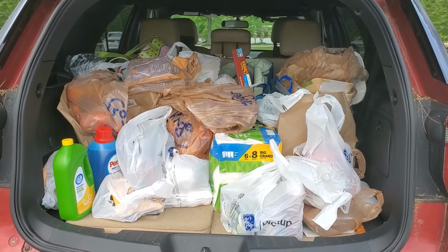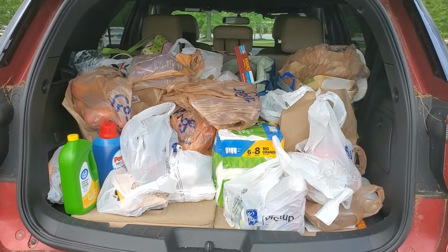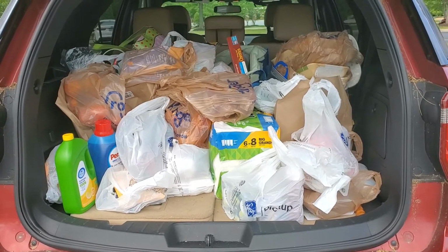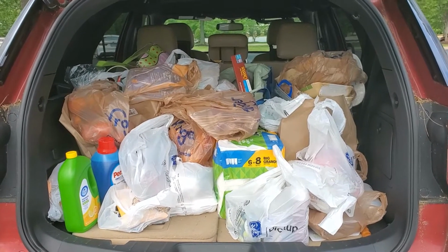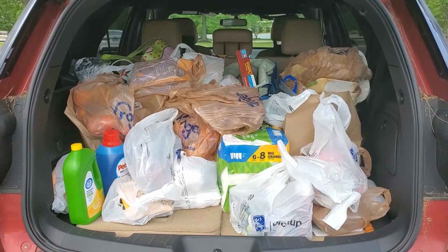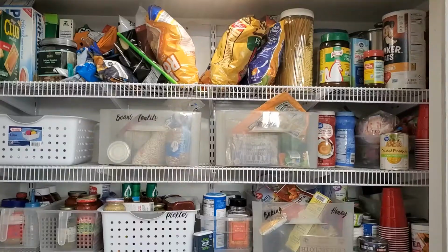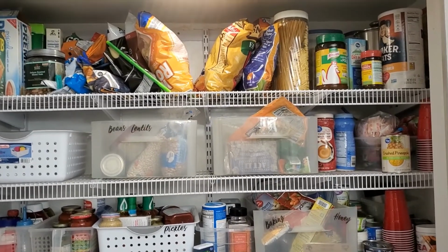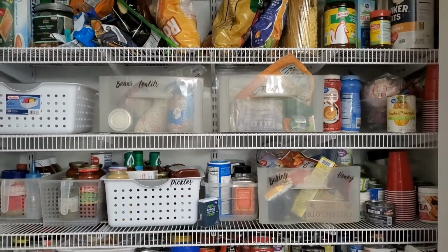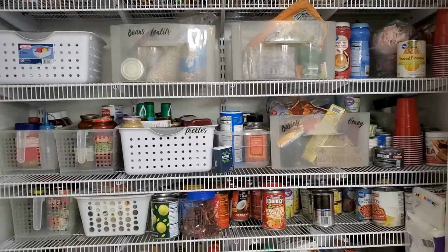Well, this is 1 month of groceries. Whew. Have to get it while we can. And I didn't overbuy anything. So, let's get home.